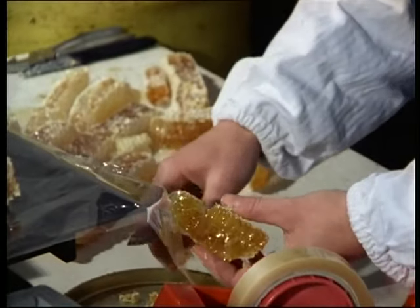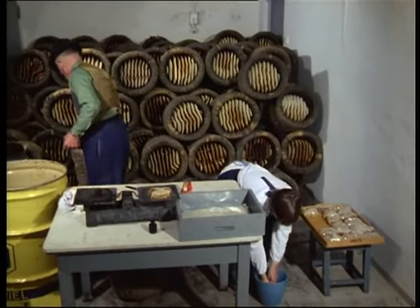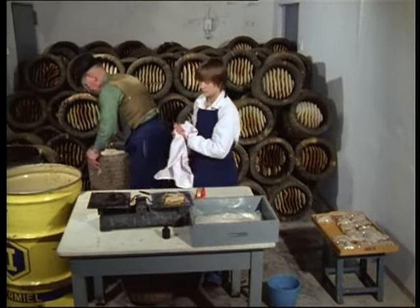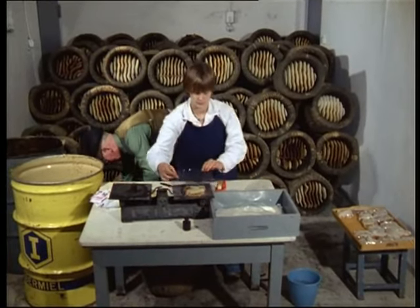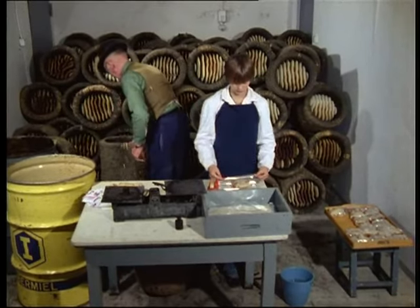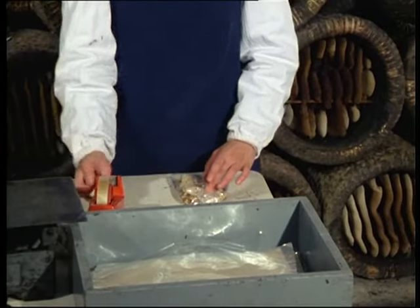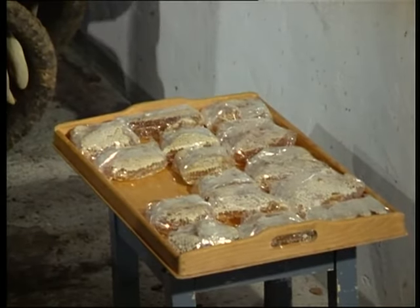In an average year, the beekeeper harvests about 2 pounds of comb honey from a skep, but in a particularly good year, the yield can be 20 pounds. Comb honey is very highly prized. By Christmas, the annual yield will have been sold at 25 marks for a 500 gram pack.